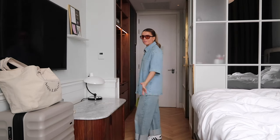I have got layers on underneath because it's a little bit chilly, but I didn't want to wear a coat. I'm done with wearing coats with every outfit. So I'm just going to rock it and roll with it, and hopefully it'll be all right. But yeah, let's head to the show.